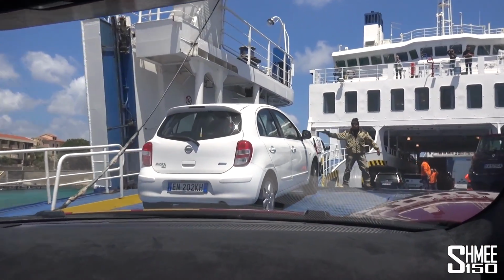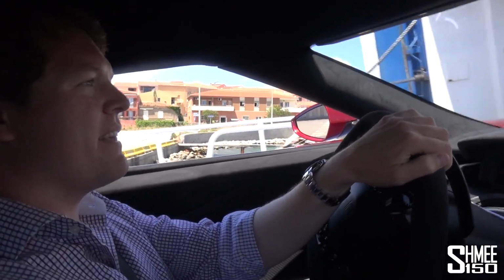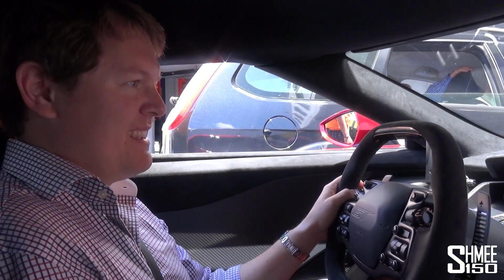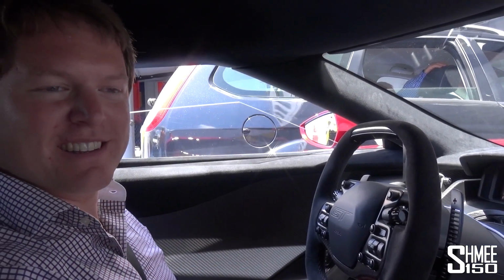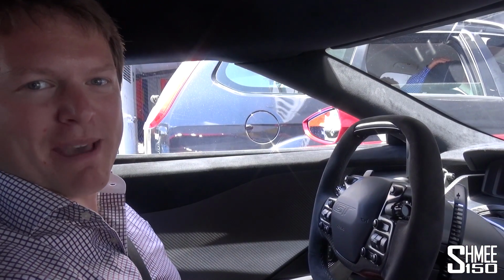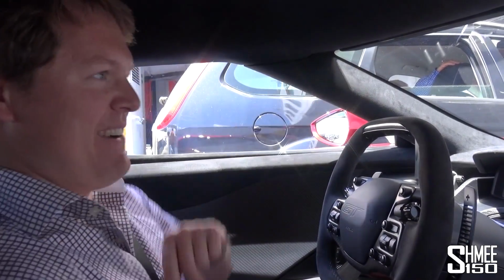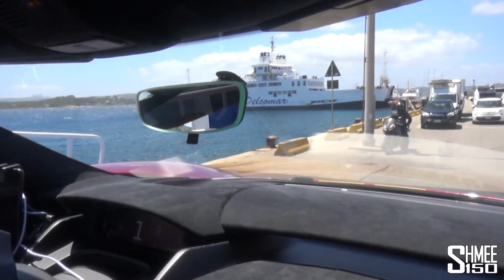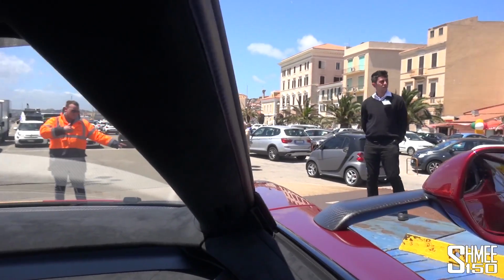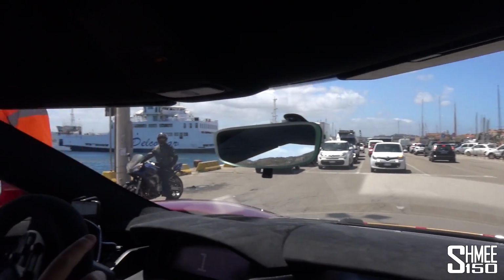Fortunately, we're only 20 minutes behind and we are now boarding the ferry. So, where am I going to get sent? Lift down, park, windows up, off. We're making it. We're nearly there. The Paganis are not far ahead of us anymore. It's time to go off the ferry then. I can't see where the ramp is, but if we turn this way, it should be okay. And we're done. That's it.